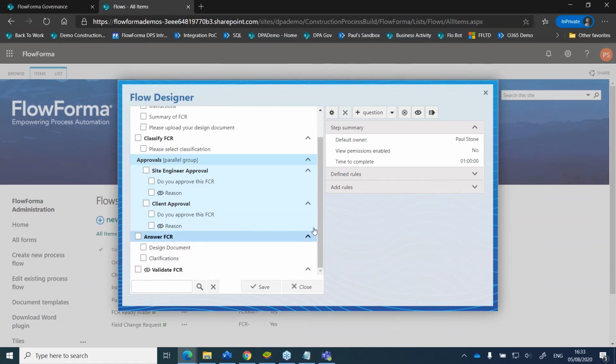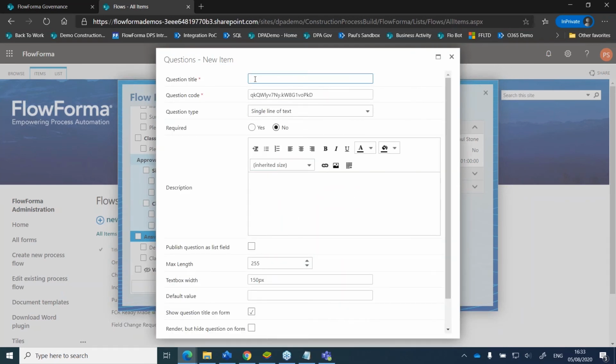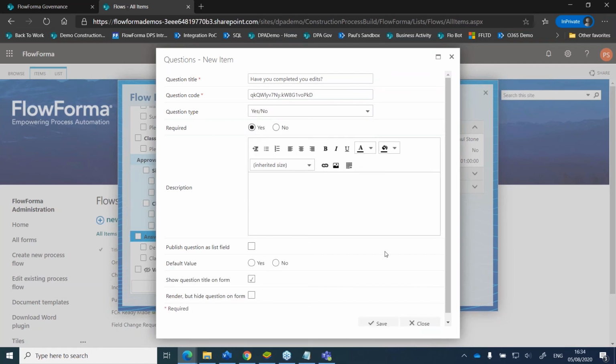And then it's very important, I feel, to say, have you completed your edits? So before you leave this step, you want to ask them, have you completed your edits? And you want them to say yes before they're allowed to submit this. Right, so the person has to actually press a button and say, yes, I've done this. Mandatory again.